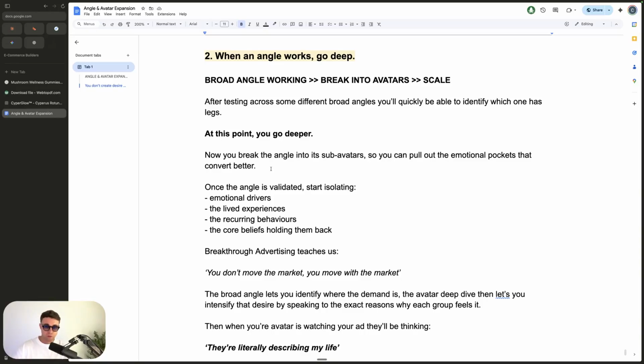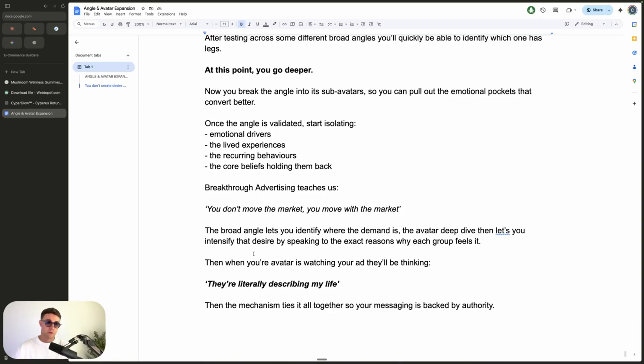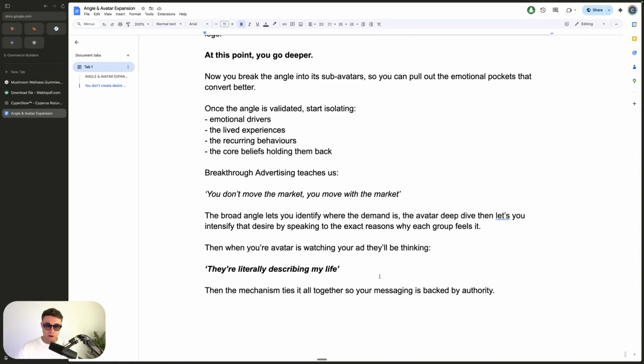Now you break the angle into its sub-avatars, so you can pull out the emotional pockets that convert better. Once the angle is validated, start isolating emotional drivers, lived experiences, recurring behaviors, the core beliefs holding them back. And again, another breakthrough advertising quotation that I've pulled out: you don't move the market, you move with the market. The broad angle lets you identify where the demand is. The avatar deep dive then lets you intensify that desire by speaking to the exact reasons why each group feels it.